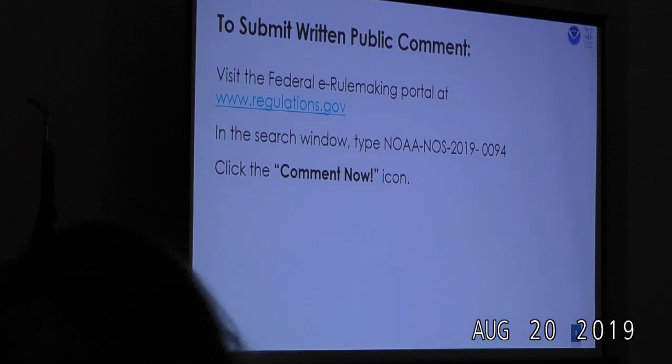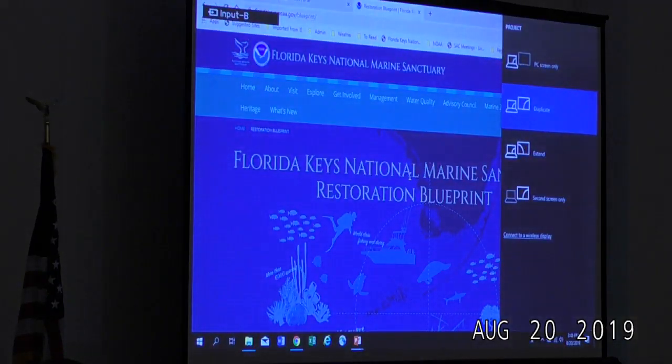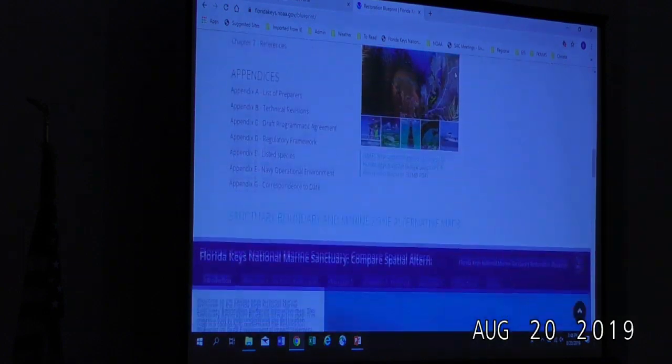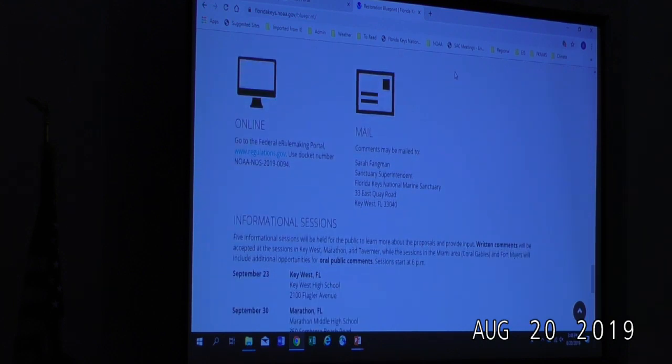regulations.gov, and I'm going to take you to our website, hopefully. Okay. So here is that page devoted to the restoration blueprint, and right now to find regulations.gov, it is at the bottom. But we're going to try and make it a little bit more accessible for the public to get right to that. And you will click on this link. It will take you to regulations.gov. I'm just going to copy this docket number here.